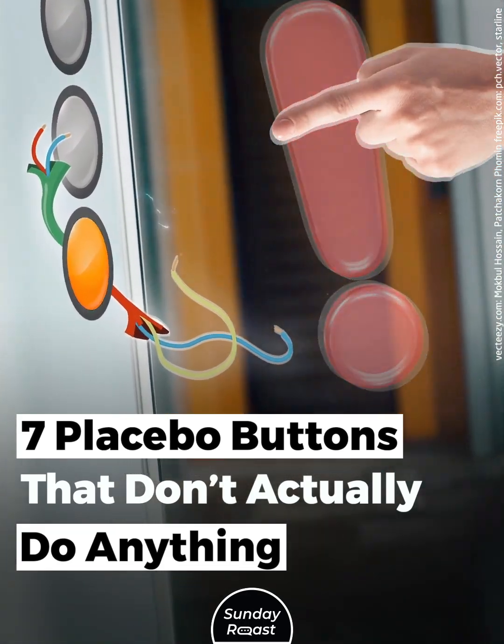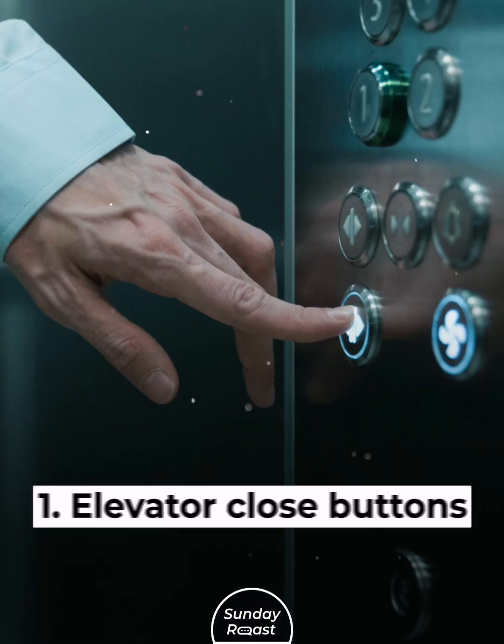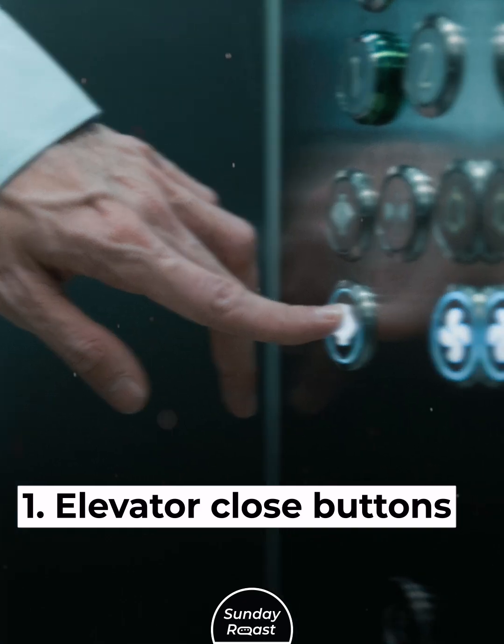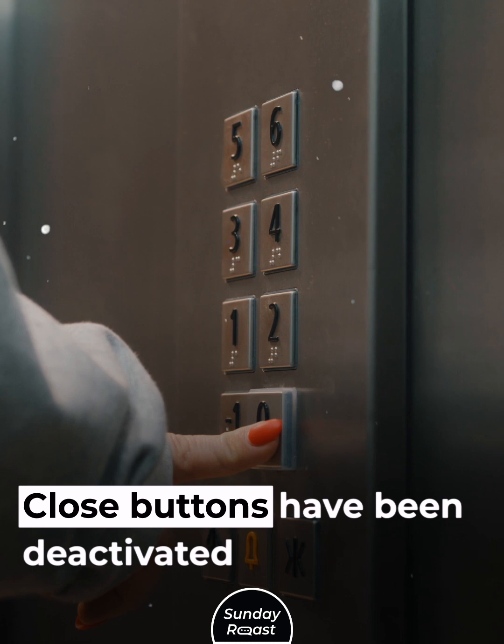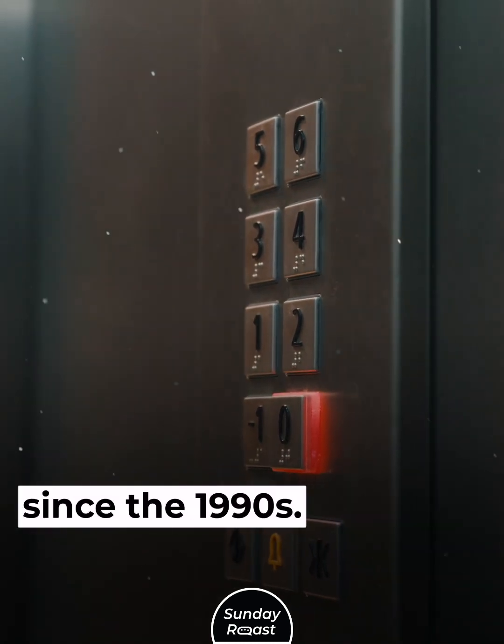7 placebo buttons that don't actually do anything. 1. Elevator close buttons. If you live in the US, they almost certainly don't work. Close buttons have been deactivated since the 1990s.